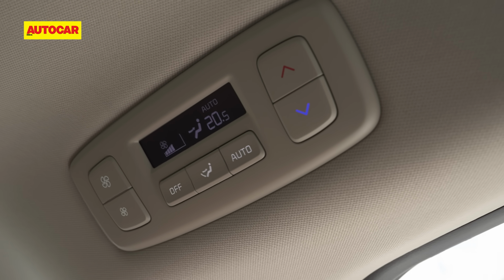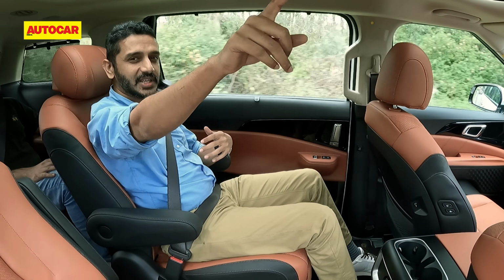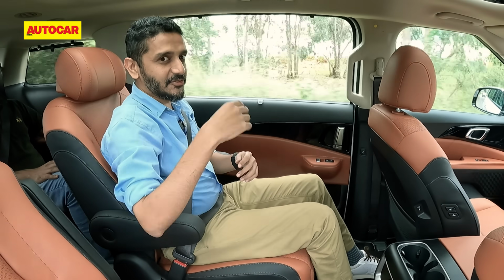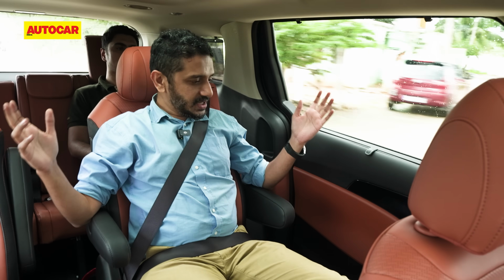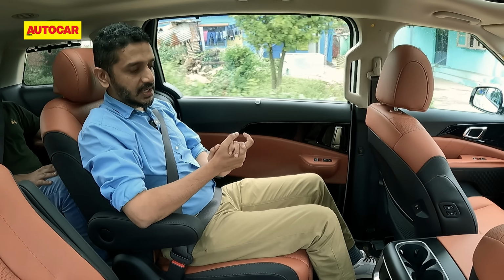Moreover, the controls to operate the auto climate control, the third zone for the second and third rows, is all the way over there. I think this might have been a left-hand drive leftover, but it's a bit of a stretch to reach from this seat over here. That aside though, it's very comfy. You get enough cool air and you won't be disappointed with the cooling of this air conditioning unit.